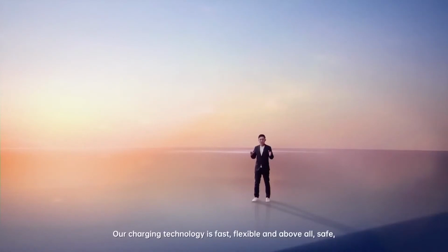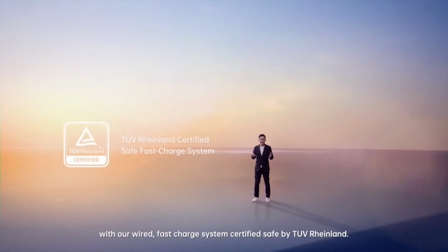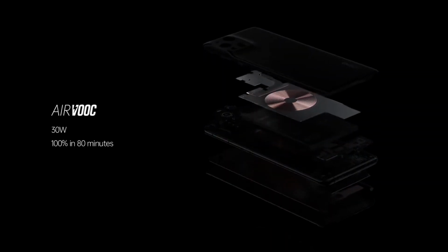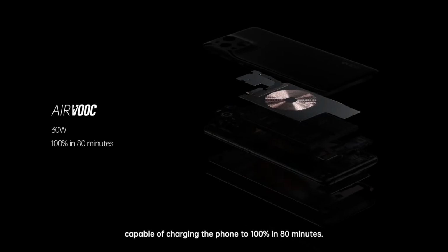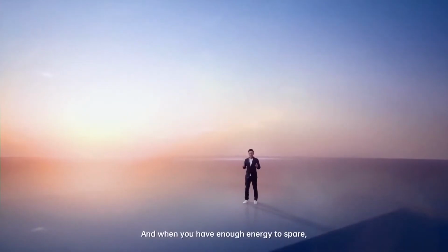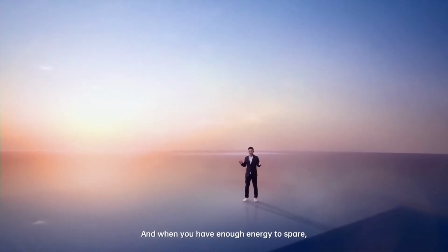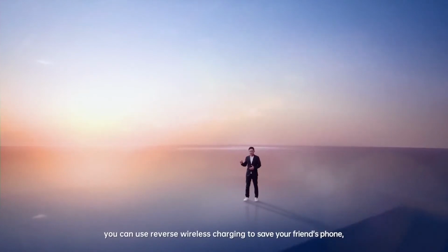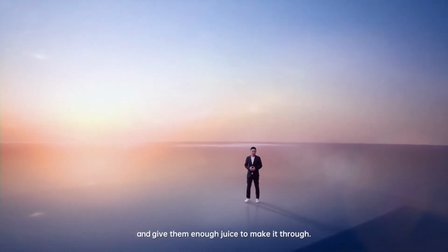Our charging technology is fast, flexible, and above all, safe, with our wired fast charge system certified safe by TÜV Rheinland. We have also introduced 30-watt AirVOOC wireless flash charge, capable of charging the phone to 100% in just 80 minutes. And when you have enough energy to spare, you can use reverse wireless charging to save your friend's phone and give them enough juice to make it through.